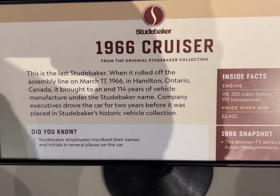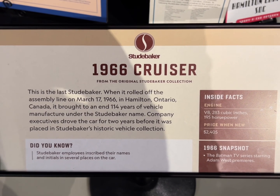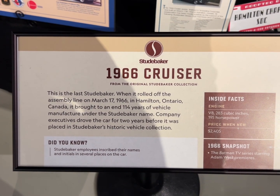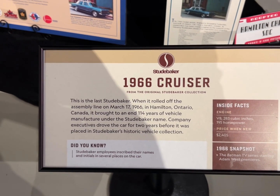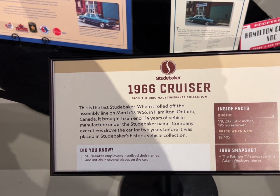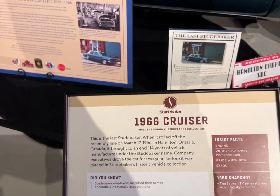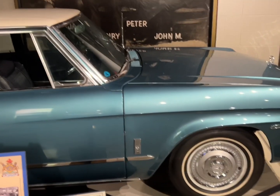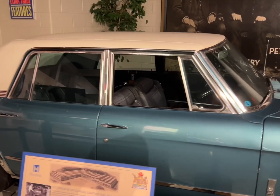This is the last Studebaker, March 17th of 1966. They made it 114 years of vehicle manufacturing, and that was $2,405 brand new. 195 horse V8. Kind of brought you into the age of the modern cars.